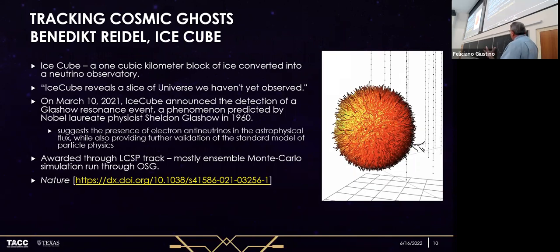We did a lot of, this is more of a high throughput computing problem where it's a lot of little runs for data analysis. But this is for the IceCube instrument, which I'm sure you're familiar with, where they took basically a cubic kilometer of ice and turned it into a big neutrino observatory. You get these neutrino, anti-neutrino interactions. And last year, from some of the data analysis they ran on our systems, they actually announced the detection of Glashow resonance, which again, like many things that we do, the theory was 60 years old. And the observation happened last year.